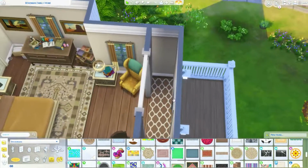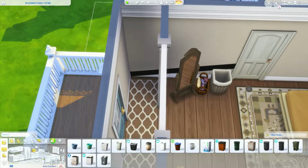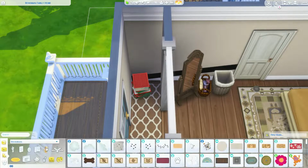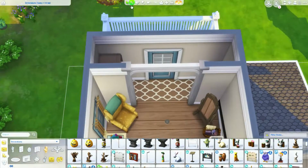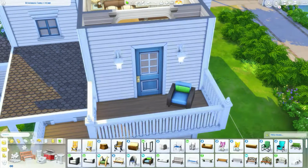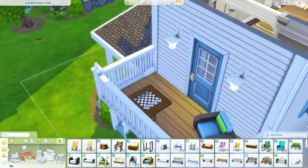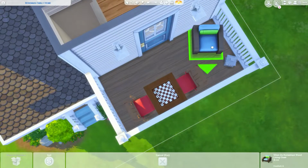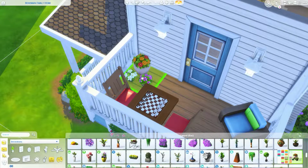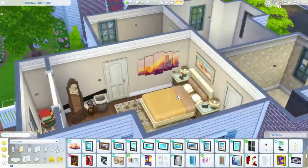So I ended up making this little laundry nook here. I have the stacked washer and dryer there, and then just a pile of the decoration storage so they can actually decorate the house. It's something that I don't always remember to include in my builds, but it is very necessary because I love seasons and I love the different holidays and the decorations and little tiny tidbits of gameplay that come along with celebrating holidays. I adore it. And on that balcony, I just put a little chess table and another little chair, and that's about it.